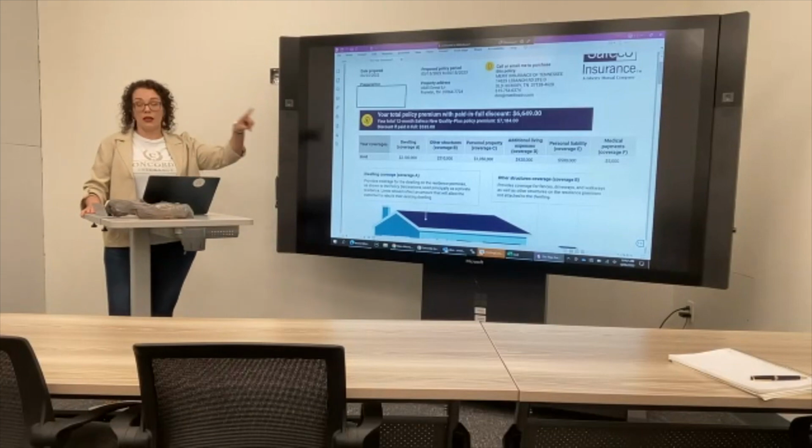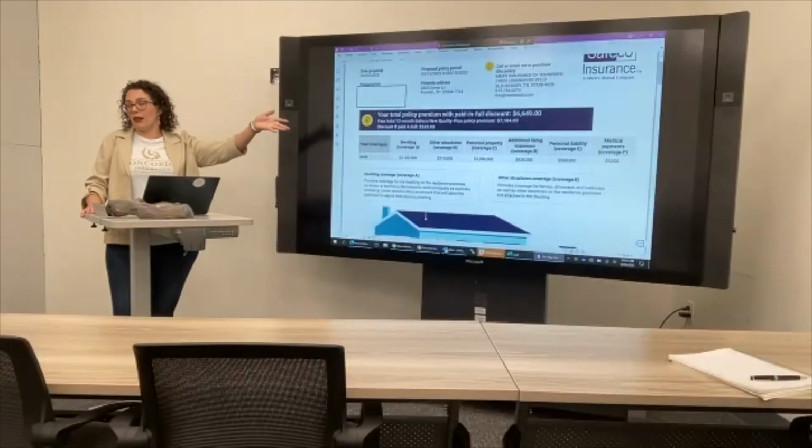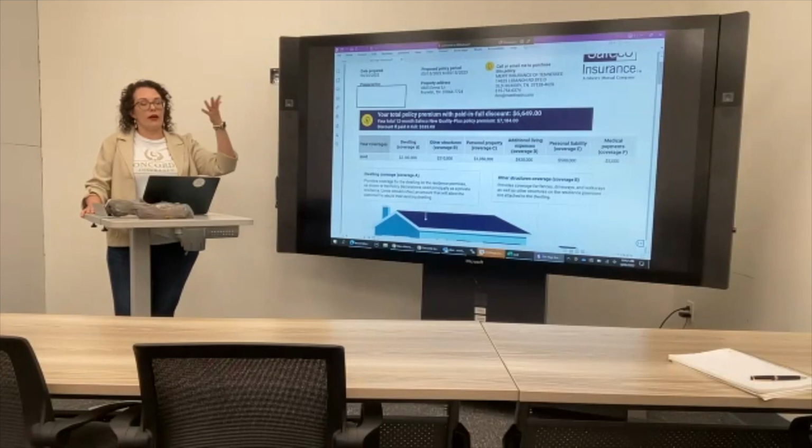They used the additional living expense money to pay the mortgage every month for almost a year. And then when they moved out, they converted this home into a rental. So they got about a year's worth of mortgage paid by the insurance company, and now have a great investment property that will make them money for years to come. So very smart on their behalf.